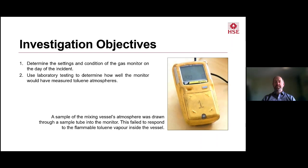And you can see here, this is a picture of the actual gas monitor that was involved in the situation. It's a fairly standard personal gas monitor that can monitor oxygen, carbon monoxide, hydrogen sulfide, and of course, flammable gases. The sensors are within the main body of the monitor, and there's a small pump which can draw air through a sampling tube, which can be placed into a vessel or other areas of interest to draw a sample.